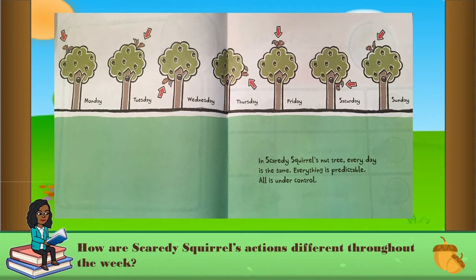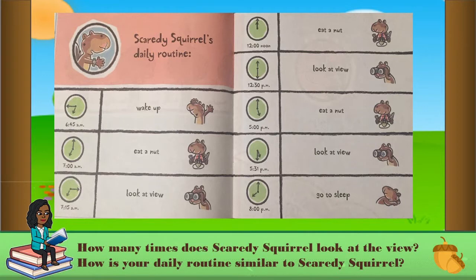In Scaredy Squirrel's nut tree, every day is the same. Everything is predictable. All is under control. Scaredy Squirrel's daily routine: 6:45 a.m. Wake up. 7 o'clock a.m. Eat a nut. 7:15 a.m. Look at view. 12 o'clock noon. Eat a nut. 12:30 p.m. Look at view. 5 o'clock p.m. Eat a nut. 5:31 p.m. Look at view. 8 o'clock p.m. Go to sleep.